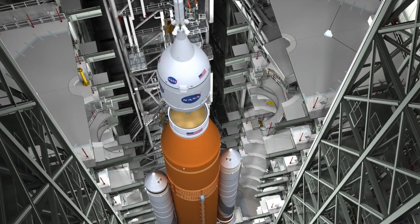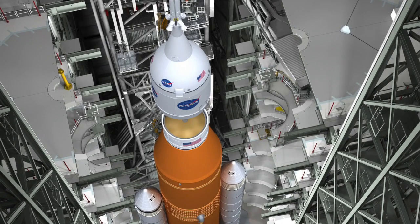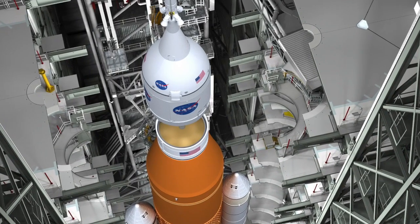The various components of the Space Launch System will be brought in here. They'll be placed one atop the other and then transported out to the launch pad. We'll be bringing our solid rocket boosters in. We'll stack those. Actually, the boosters will be bigger. In Shuttle, they were 4-segment boosters, and for SLS, we're using 5-segment boosters.